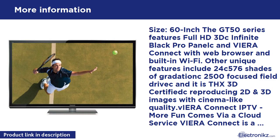DLNA and built-in Wi-Fi connect. This DLNA-compatible VIERA HD TV and DLNA-compatible AV equipment to your home network, and you can watch movies, listen to music, and view photos from any room in the house. VIERA HD TV's Wi-Fi capability gives you even more layout flexibility.